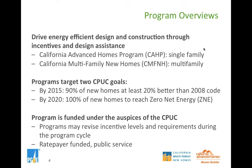Great, so quick overview of the programs. Both California Advanced Homes Program and California Multifamily New Homes are currently operating. These are new construction, design assistance, and incentive programs intended to promote energy efficiency and zero net energy. Both programs provide funds to help offset the cost of increased energy efficiency at your projects. The programs have the goal of helping homes, multifamily apartments, and townhomes to reach zero net energy by 2020. That is California's goal for new residential construction projects.